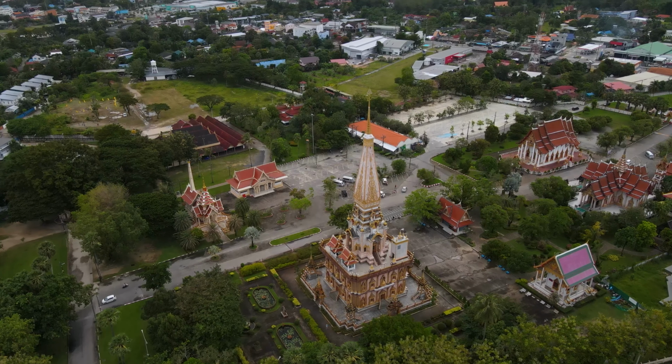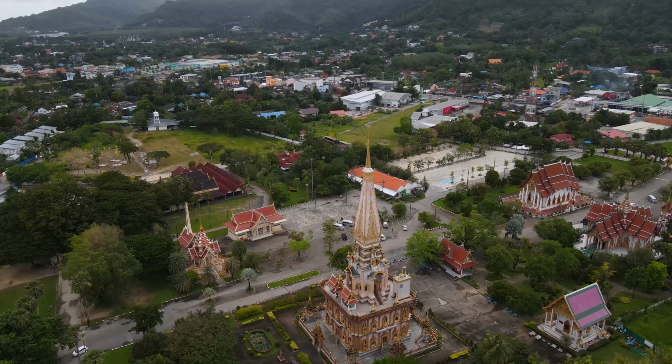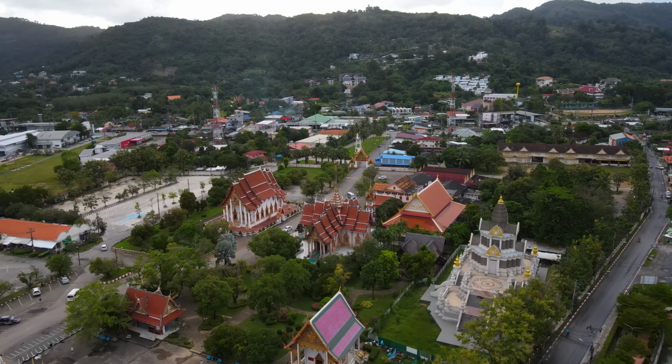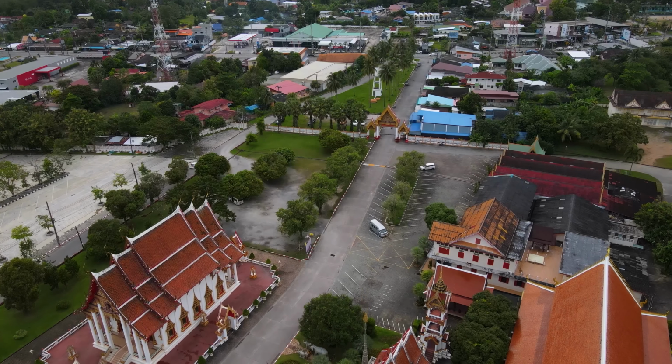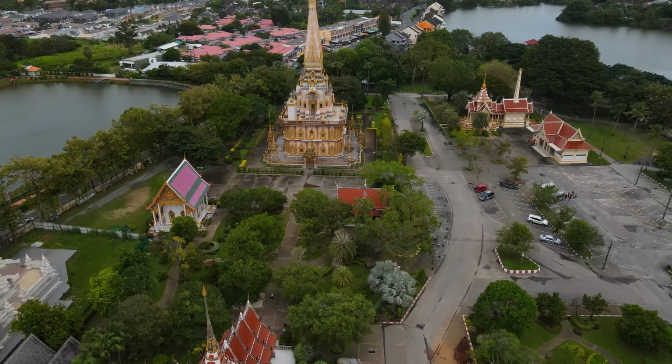Wat Chalong. Built at the beginning of the 19th century. Its real name is Wat Chayatararam, but you probably won't see it on any road signs. It is the largest of Phuket's temples and the most visited.